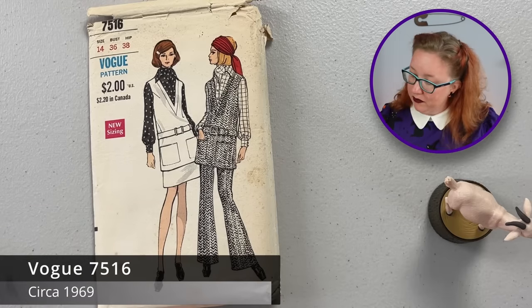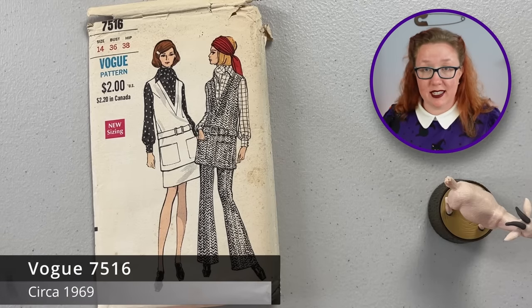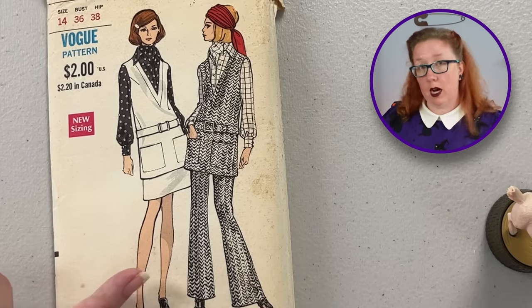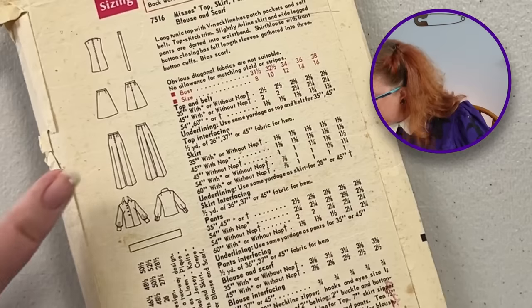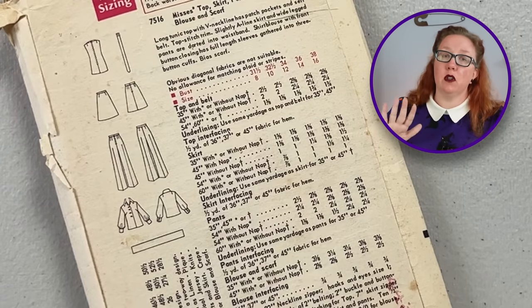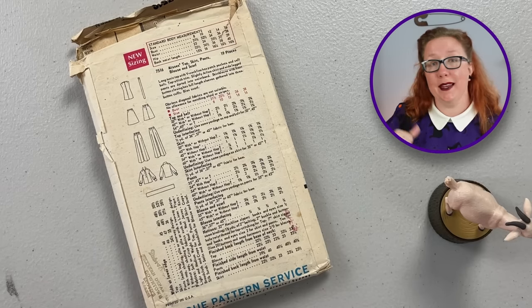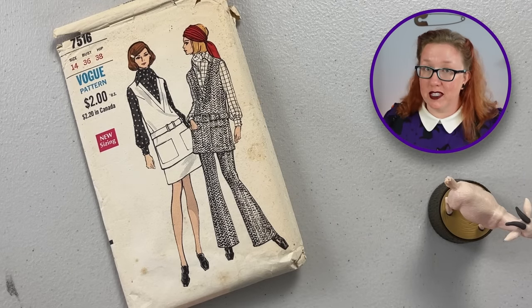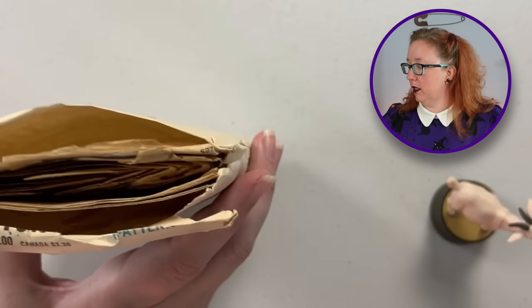Wow, that's cool. 1960s Vogue time. Here we have Vogue 7516. It is a bust 36. It is going to be this tunic and skirt or possibly bell bottoms. Yeah, they've got a touch of a flare down there. Sometimes the front drawings can be a little exaggerated, so you do always need to check the back line drawing to make sure that the pants that you see up front are actually the ones that you're going to make. Definitely not factory folded because she's a leaner. So that one will be checked.